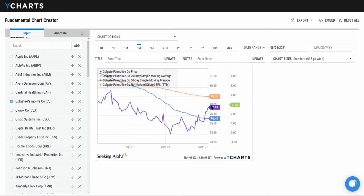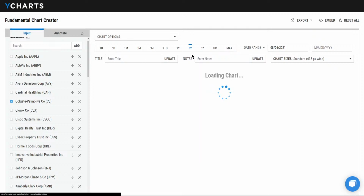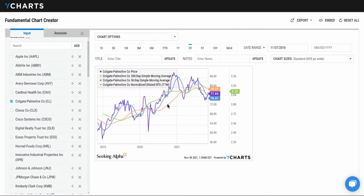If Colgate can break above this and stay above it for quite a while, we may see a golden cross right here as the blue line crosses back over the orange. So the 50-day moving back over the 200-day moving average, that's a big plus for Colgate. Earnings per share over the past 3 years has been trending higher, but recently it's been trending sideways, and I'm not expecting a whole lot out of Colgate. People buy their toothpaste and a lot of the other household products, so it's not going to have gigantic moves in the market. It's just consistency.